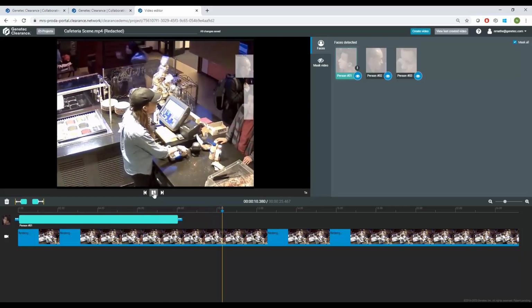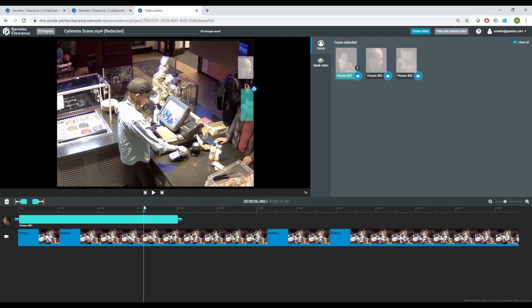Like I had mentioned, we're relying on front-facing features to detect faces. And here, our cashier is wearing a hat and looking away. And we also have a woman that's walked into the background. The camera quality is a little blurry and she's got a scarf on, so we haven't been able to pick them up. Not a problem though. We're able to manage these situations and complement the automatically created masks with manual masks.